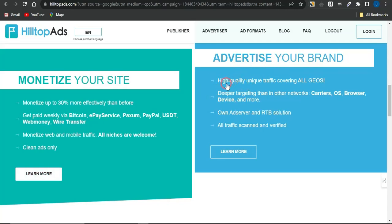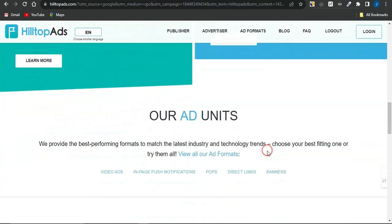And you can also take note that for people signing up as an advertiser to advertise their brand, they could get high quality unique traffic covering all the GEOs. They could get deeper targeting than in other networks. They could get their own ad server and RTB solution, and all traffic is scanned and verified right here.